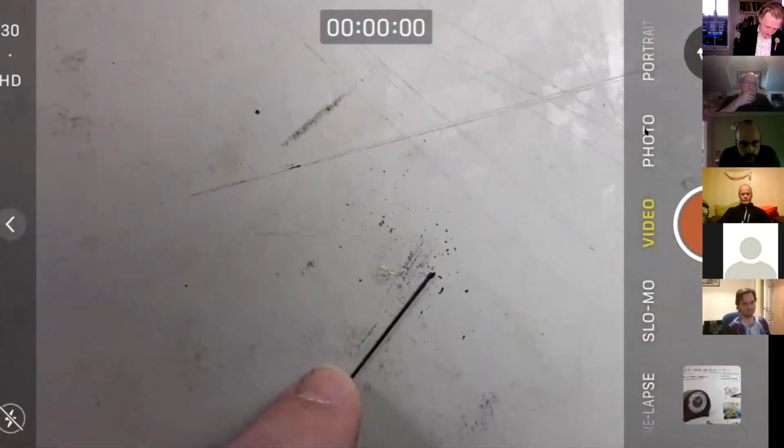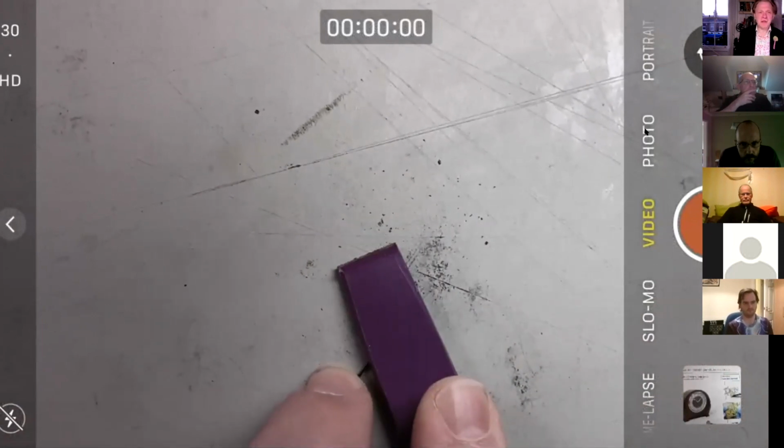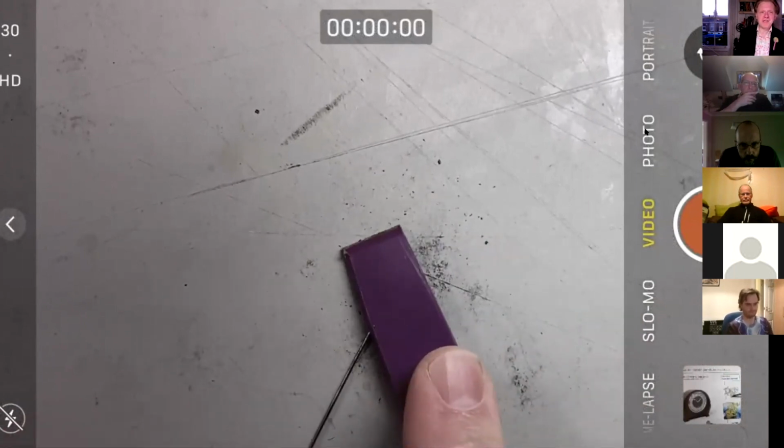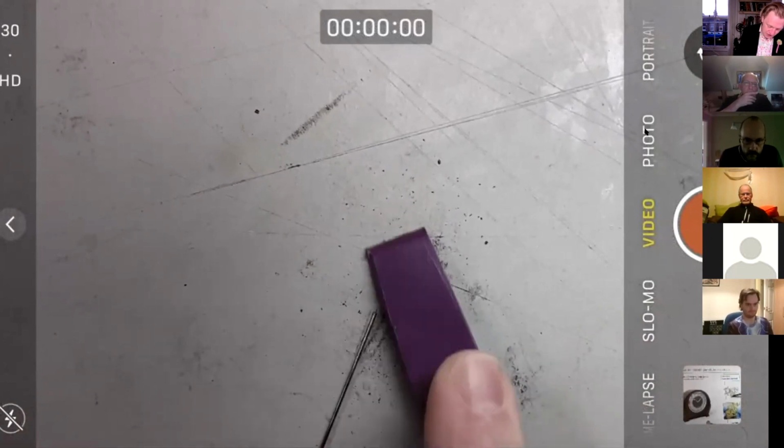So let's just stone this down a little bit. Now, of course, I'm not going to measure this, but all I need to know is that the drill is going to make a hole that's fractionally smaller than the wire. So should have practiced, but anyway, there you go. Never stopped me before.